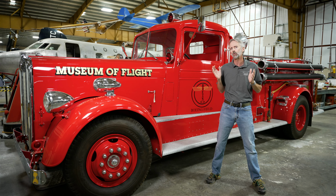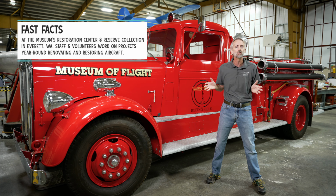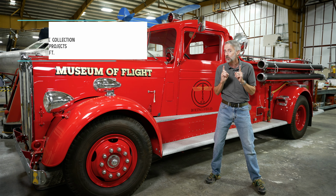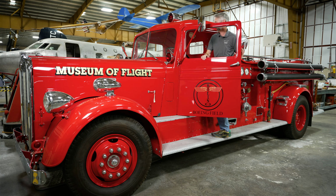We're up here at our Restoration and Reserve Center. That's at Paine Field. That's where we keep a lot of our planes that you guys don't see, which explains why you've never seen this before and why we're here today. Check it out. This is awesome.